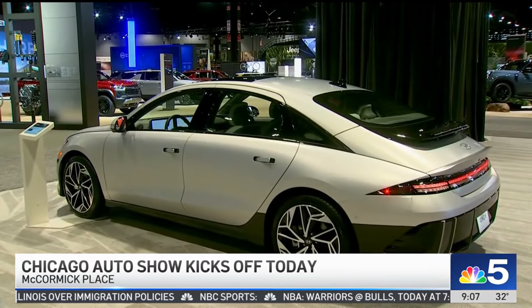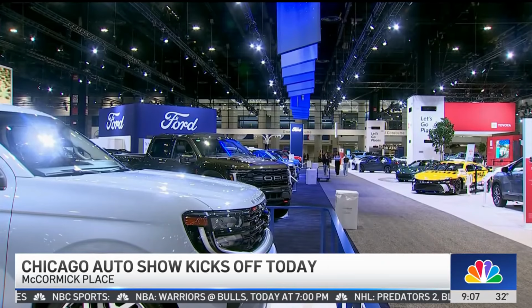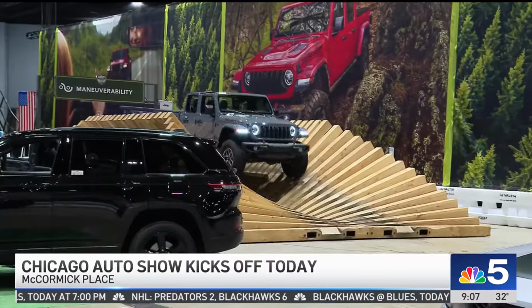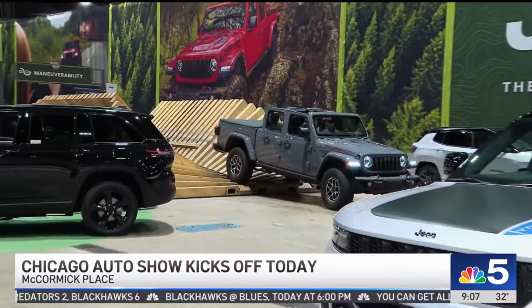Kate, I know you got a chance to sit in one of the super sleek supercars. This is not a supercar, but doesn't it sort of look like it's trying to be? This is the all-electric Ioniq 6 from Hyundai. Starts at about $57,000.